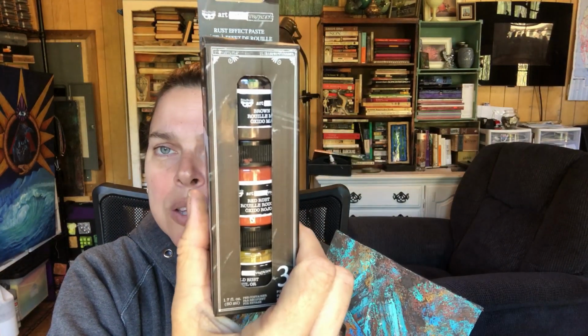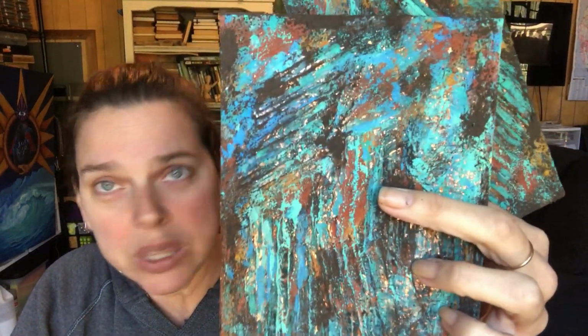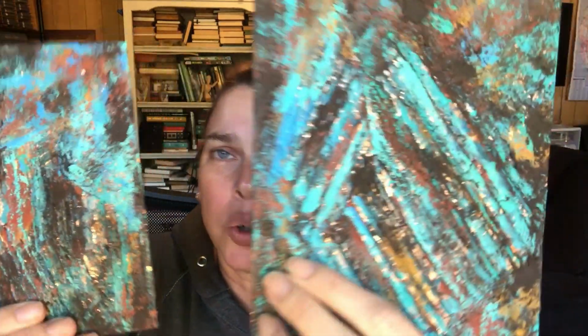Today we're going to paint, and we're going to play with that rust effect product from Extravagence. Cool stuff. I just got this not that long ago, and I thought, well, shoot, it's another product that I need to play with that I haven't played with, so let's do it. Okay, so you'll see the process. Again, I'm not sure if this is the most successful thing, but I think it's gorgeous.